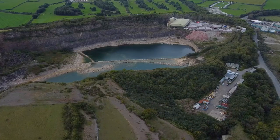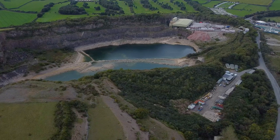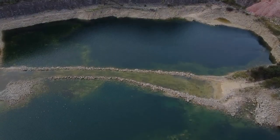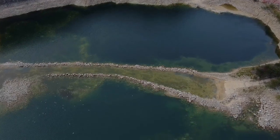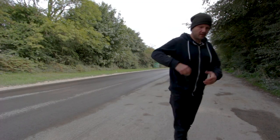Alongside the quarry are a couple of lakes that have obviously been left over after excavation works. They're remarkably blue in colour, and locally these have been dubbed blue lagoons. The reason they're so blue is because of the dissolved limestone in the water. It reflects certain parts of the sunlight, and that gives us this wonderful blue colour. I'm just hoping they are blue. Were they blue? They're probably not blue.